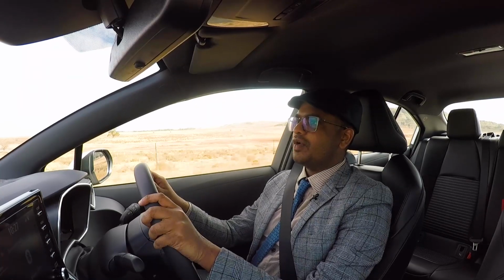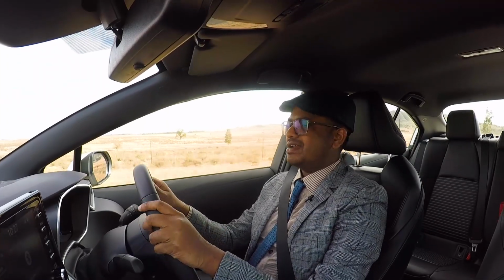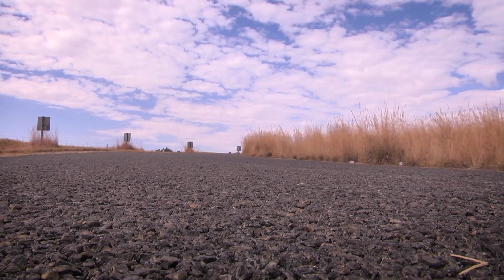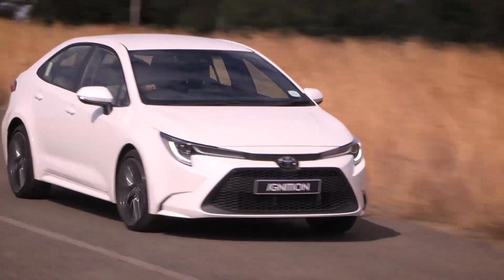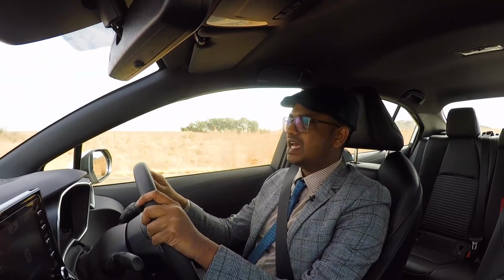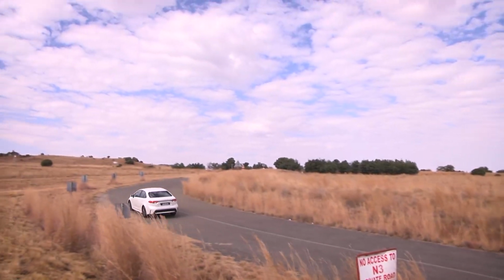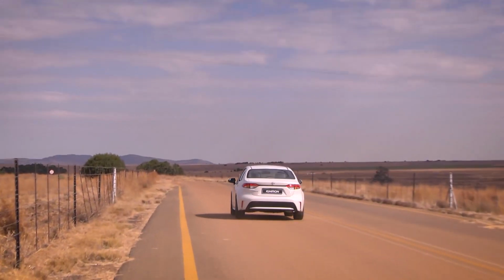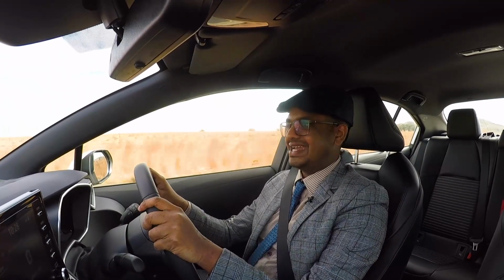And the same applies on the road. Both are underpinned by competent architectures, although the major distinctions to be made are in the areas of engine and transmission. The Toyota is powered by a 4-cylinder, normally aspirated petrol engine with a 2-litre displacement. Power is rated at 125 kilowatts and 200 newton meters of torque. It is paired with a 6-speed manual and power is sent to the front wheels, of course. Claimed consumption is 6.5 litres per 100 kilometers and it has a 50-litre tank, and it claims to dispatch the 0 to 100 kilometer an hour sprint in 8 seconds flat.